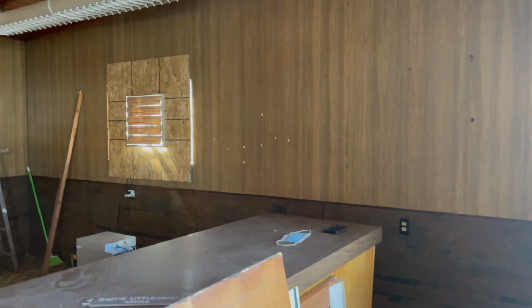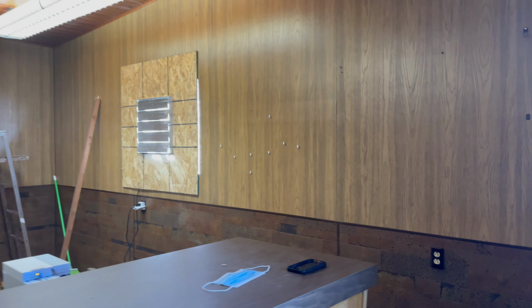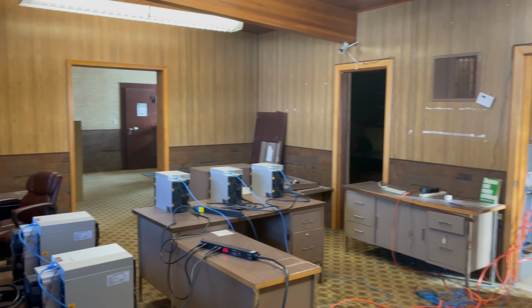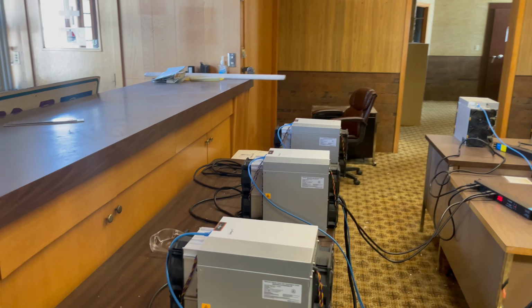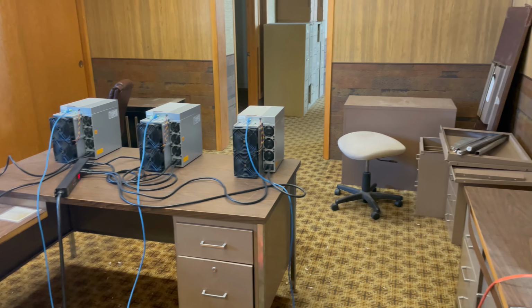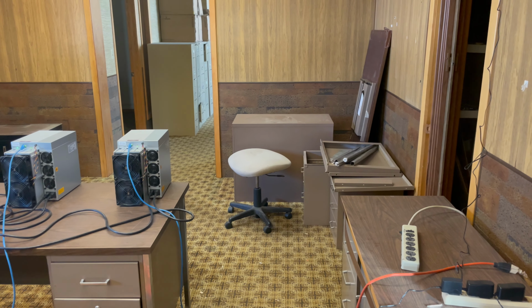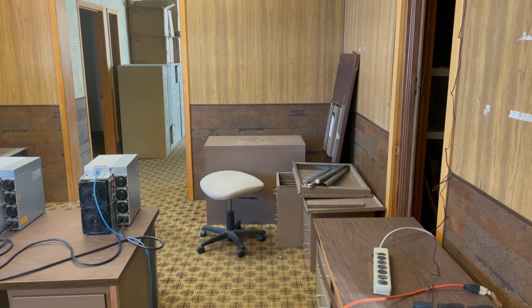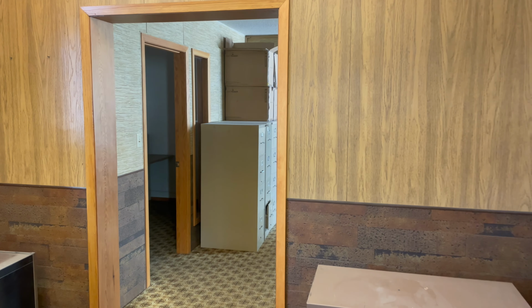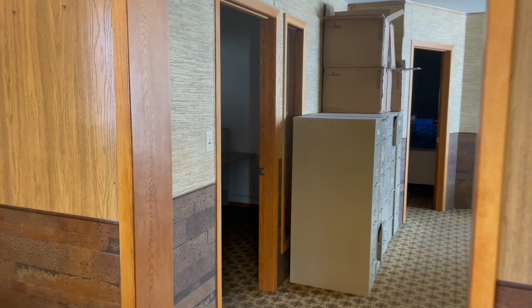So here, I've got 6 S19 Pros mining Bitcoin 24/7. Why, instead of renting it? Because it pays about 6 times more than what office rental and an apartment rental would be. So it makes sense. And also because it's cheap power here in eastern North Dakota. And we'll talk about that later in the video. Let's give you a quick tour of it.